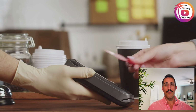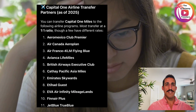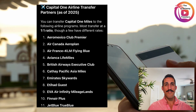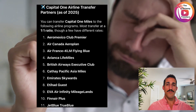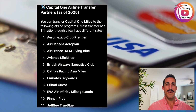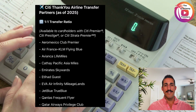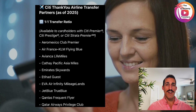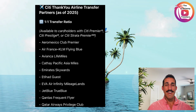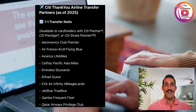So moving over to Capital One, these transfer specifically to Air France and KLM, as well as Turkish Airlines, Emirates, Singapore, Qantas, Avianca LifeMiles, TAP, as well as JetBlue and Virgin Red, which is as of 2025. Last, let's talk about Citi ThankYou Points and where they transfer. So Citi ThankYou Points via the Citi Strata Premier transfer over to Qatar Airways, JetBlue, Singapore Airlines, Avianca LifeMiles, Cathay Pacific, Etihad, as well as Flying Blue.